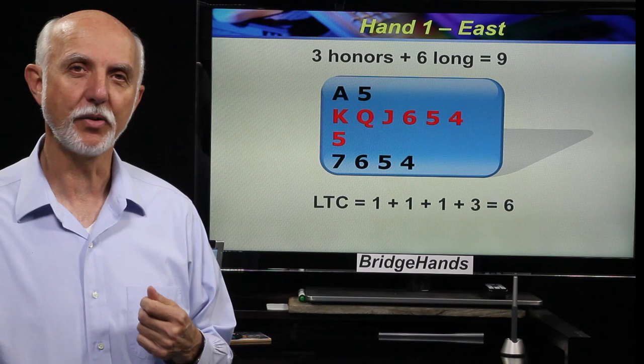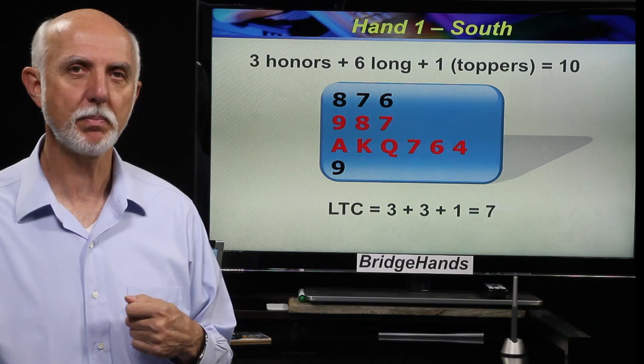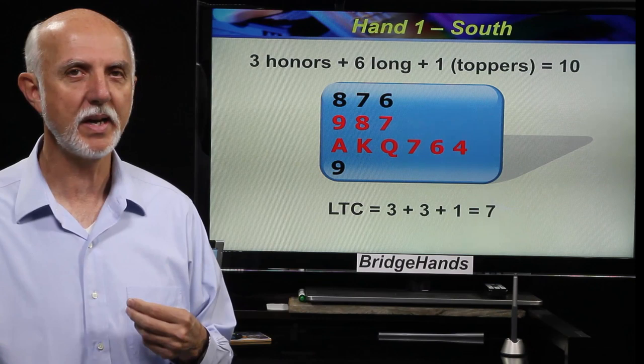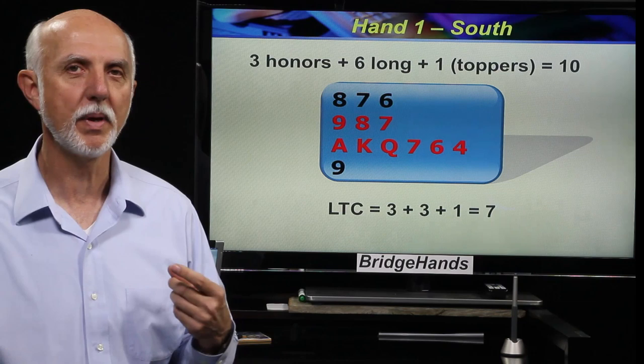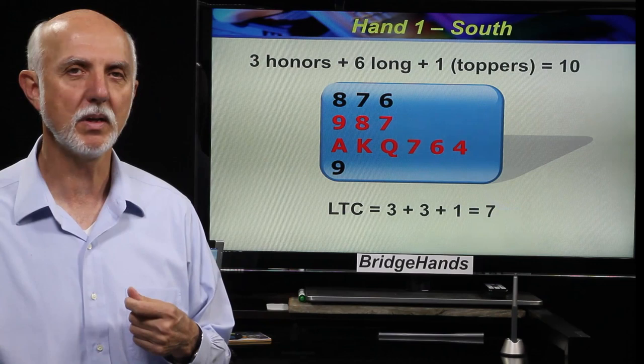Looking at our south hand, here again, our suit quality is three honors plus six long, but with three toppers, add one, so our suit quality effectively is 10. Moving over to our losing trick count, we count three spades, another three hearts, no diamonds, and one club. Like an average opening hand, here we count seven losing tricks, with typical values that we would have for an opening hand.